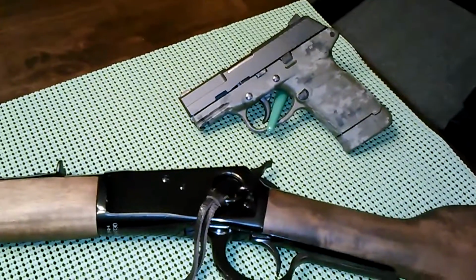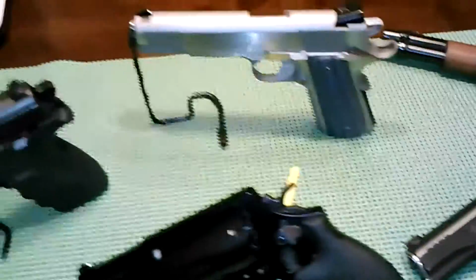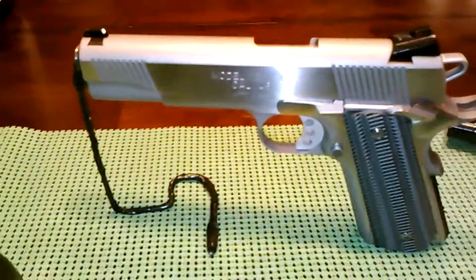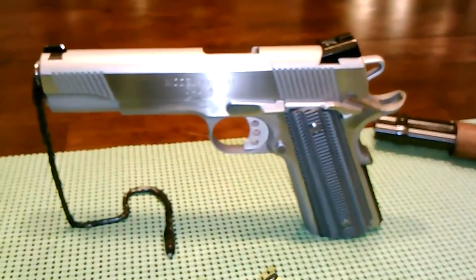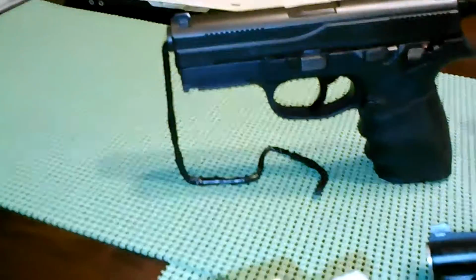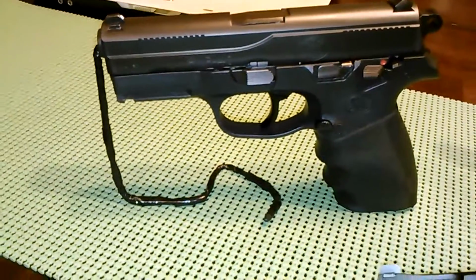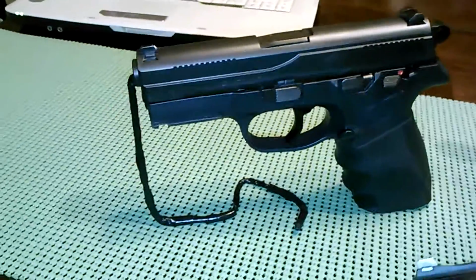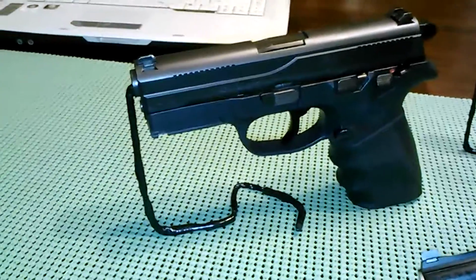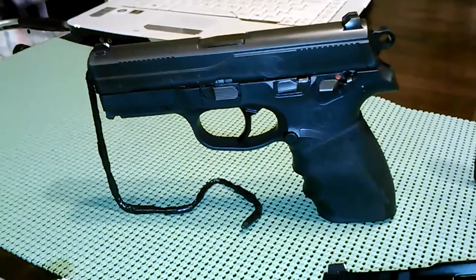The Kel-Tec PF9 9mm, the digital camo scheme, and a couple more here. My Springfield 1911 loaded model, beautiful VZs, stainless, just keep it polished up. And then the last is my FNP 40, just a real accurate, really light pistol. I need to do more videos on that gun.